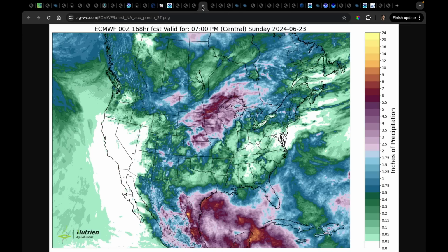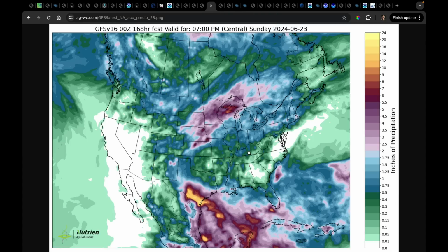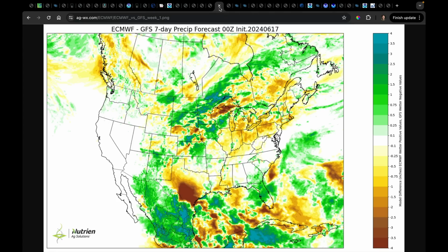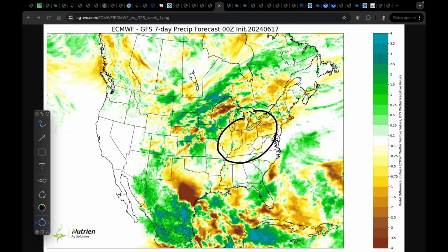And I'm focusing a lot here on this region, or down into Texas. My goodness, Texas, European versus GFS. In fact, to compare the two, this is what you get. So just take note, inside that ridge, the GFS is wetter. And with a more northerly track on that moisture, the GFS is substantially wetter into Texas.